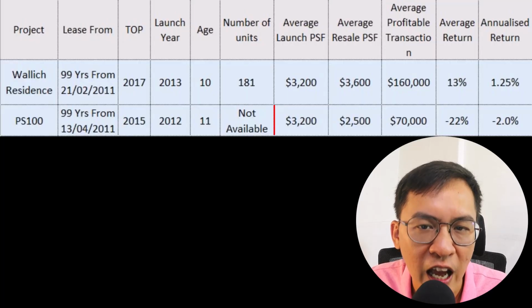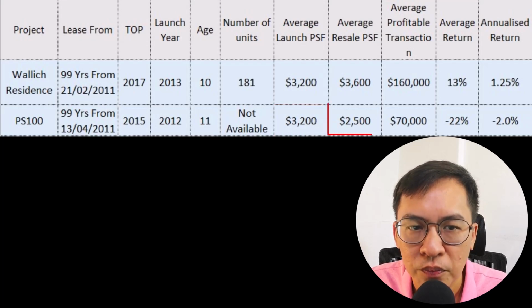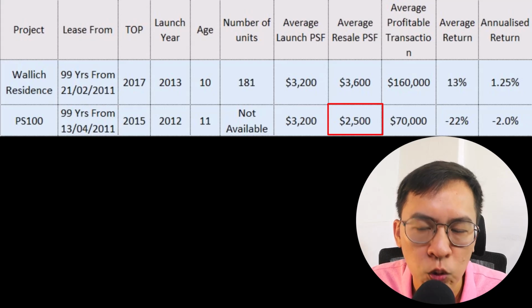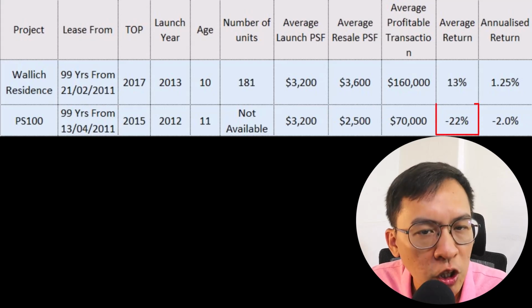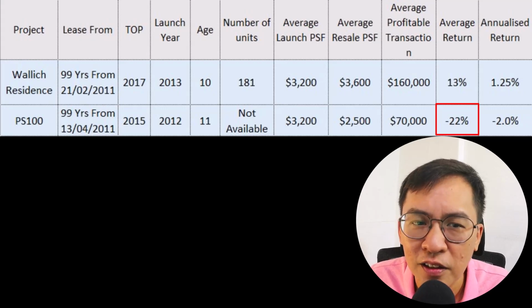In short, the average launch price back in 2012 was 3,200 per square feet. Today, the average price is about 2,500 per square feet, or a 22% decline in value. Tell you already, the hint is very clear. You cannot mix office and home in CBD.